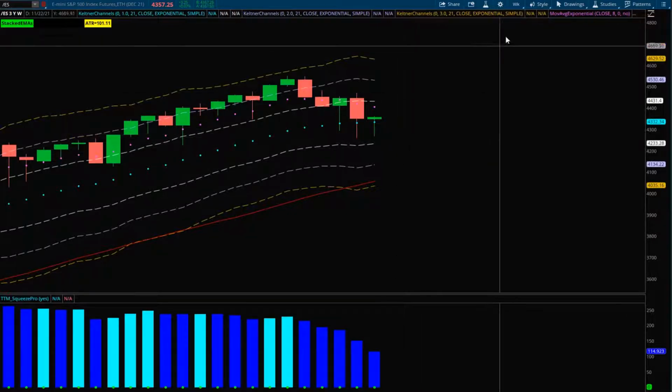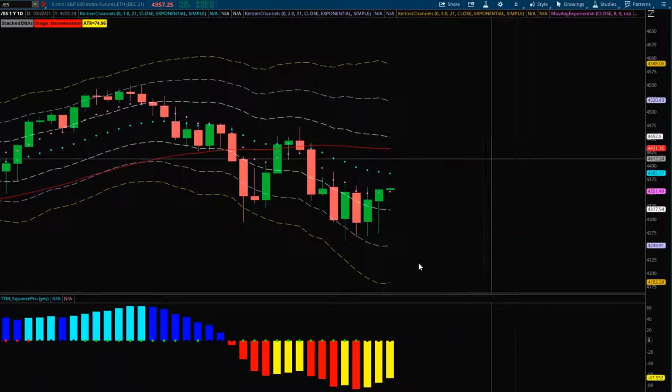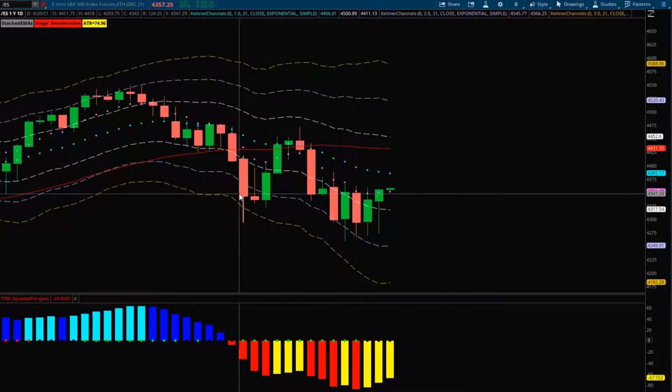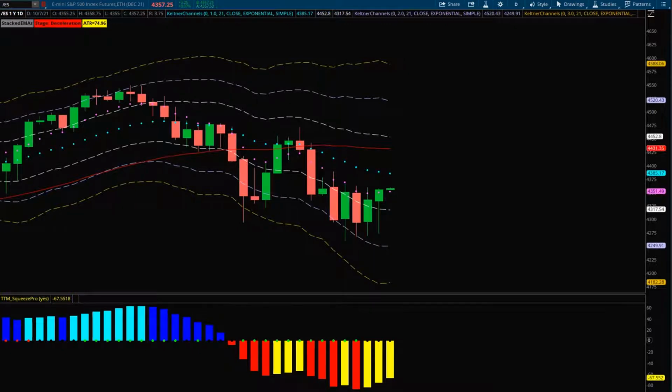As of now, the daily structure though is still not ideal, so this does still lead me to go more towards the shorts. But if we could get a bounce off that 21 EMA in the weekly, we could maybe see a reversal here on the market itself.